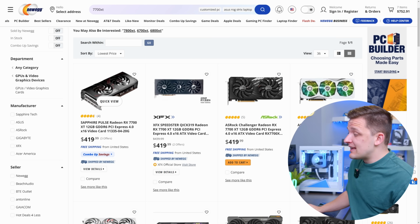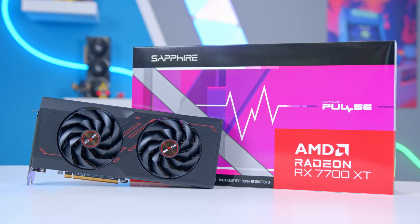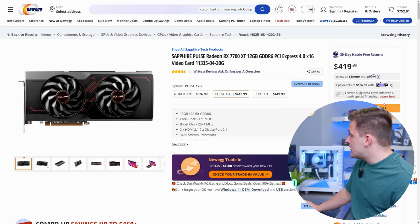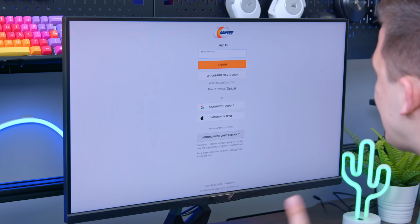This Sapphire Pulse card is fantastic. We actually reviewed this exact model on the website and have featured it in a few builds and been very impressed with it. It's only 2 fans, its aesthetic's not quite as interesting, but we know it has proven performance, and that's really all that matters. At $420 as well, it's going to allow us, by the looks of things, to come in quite easily in budget. So let's proceed to checkout and see where we land.